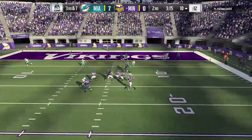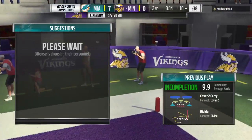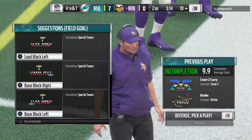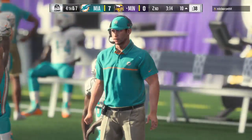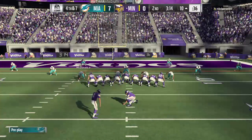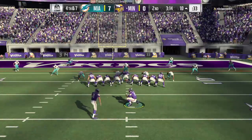Throwing on 3rd down, Keenum. And this is going to be incomplete. Quarterbacking 101. Never force the ball into double coverage, especially not this close to the goal line. The windows are so tight, you just don't want to force it in there because it could be tipped up and picked off.